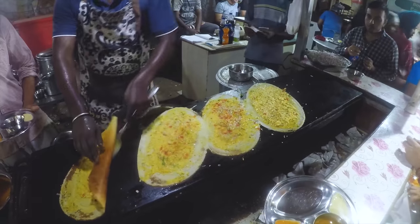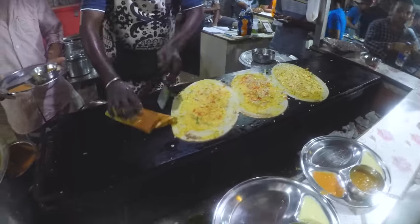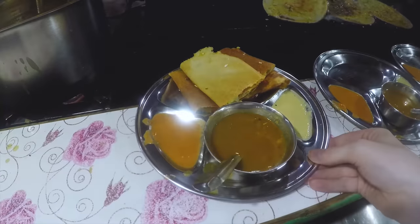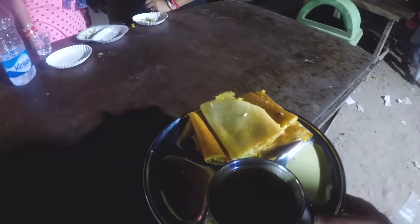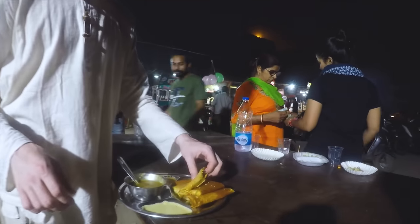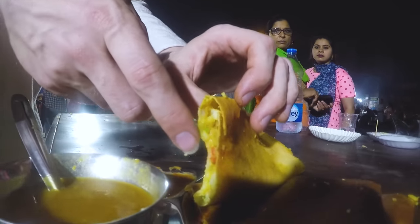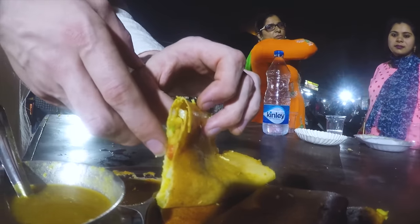The dosas are done cooking. Our dosa gets scraped off the pan and cut into four beautiful chunks. Let's eat. South Indian style dosa. Of course, the dosa comes from South India, from the streets of Chennai. Got some aloo mixture in there. You know, most masala dosas don't have mixed veg in them. They're just kind of like a potato onion mixture. This has got some nice chili, maybe some tomato.